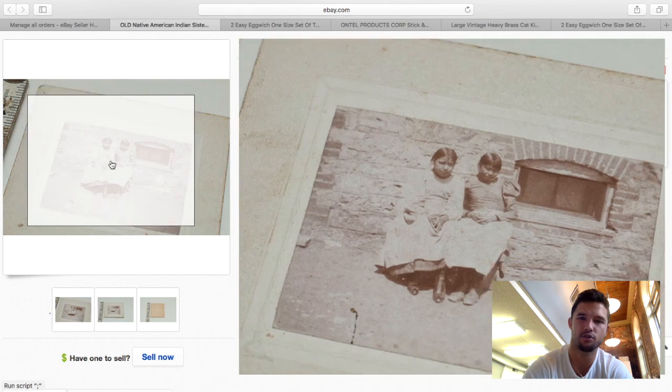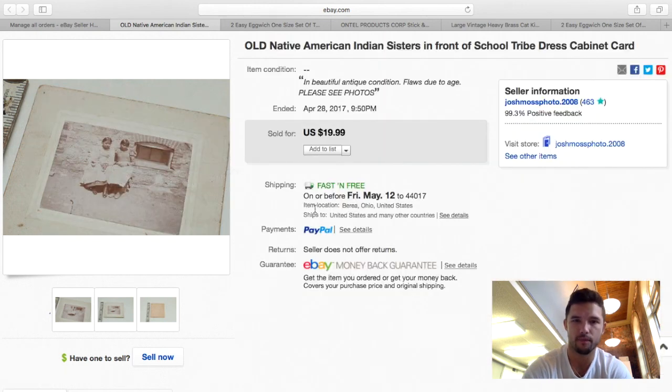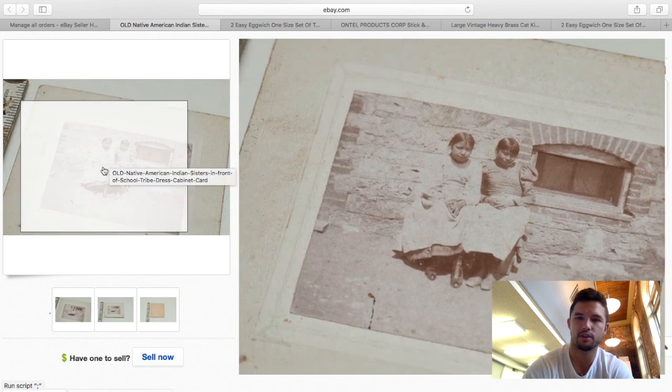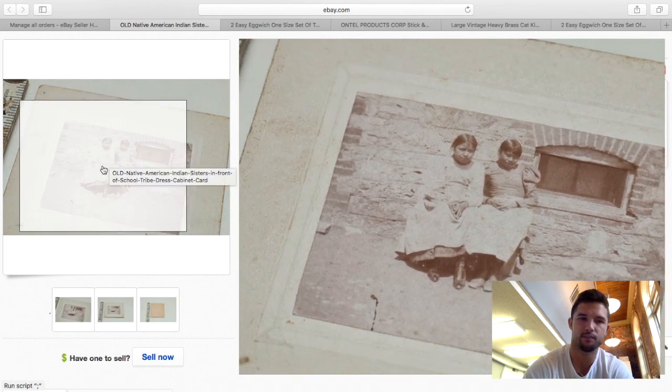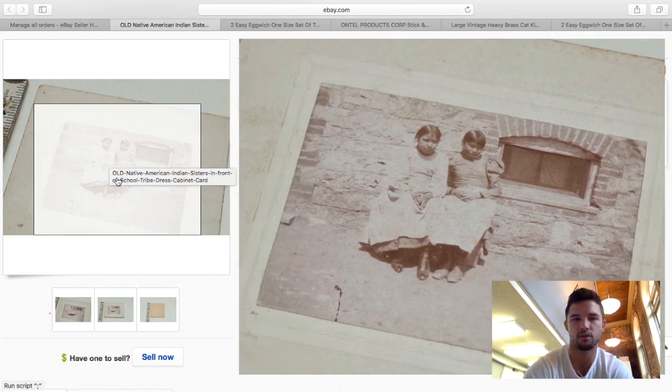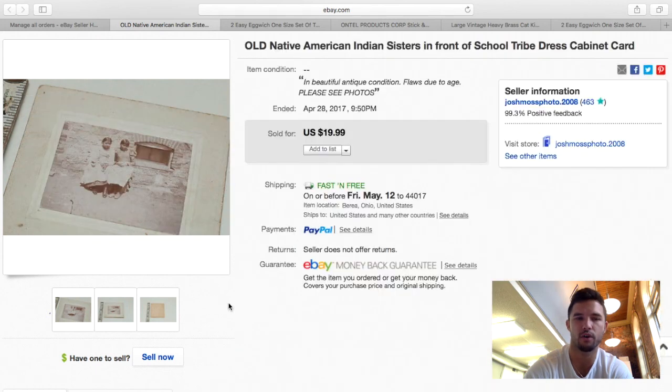Here are two sisters, I believe, sitting in front of a school. They're dressed pretty well. Ended up getting $19.99 for this photo. So you can see two girls sitting in front of a church or a school versus some kids holding onto a kitten on a crate in front of a teepee. Definitely makes a big difference. So subject matter is key for most photos. If you're gonna buy photos to resell, make sure you look for interesting things going on in the photo.